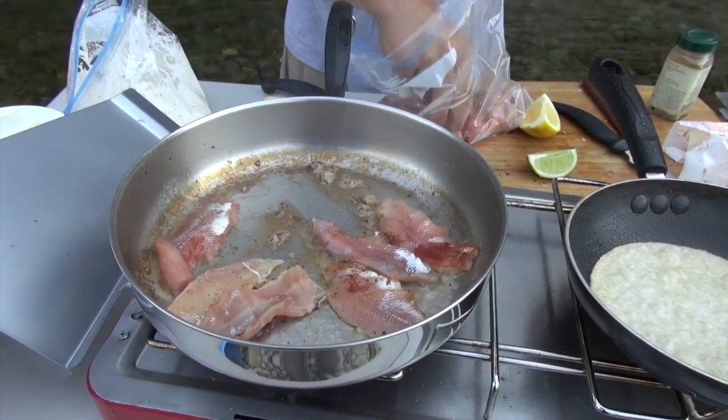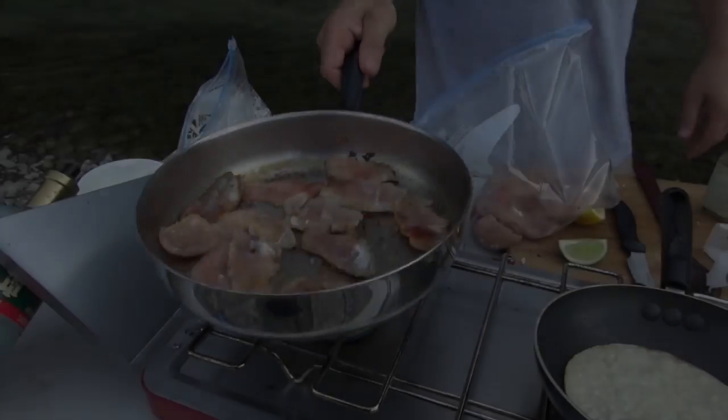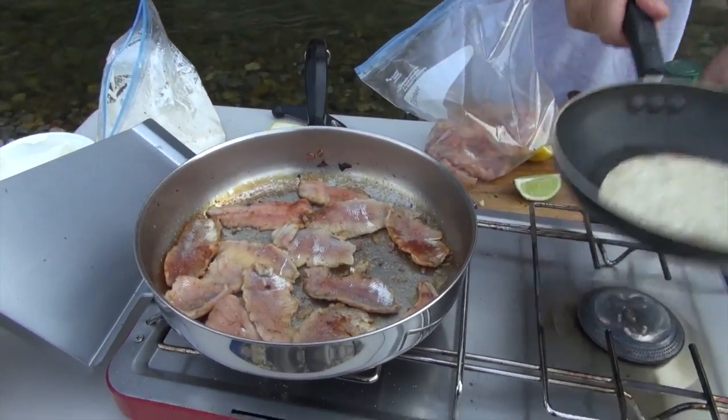Pretty fragile little units here. They're ready to flip when they stop sticking just a little bit.